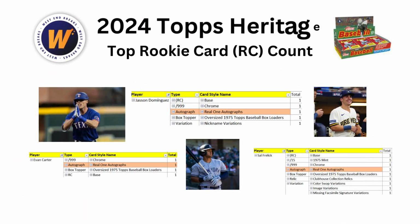He was the breakout star in the 2023 MLB postseason for the World Series champion Texas Rangers. Evan Carter makes his way to the rookie list for 2024 Topps products. He's got his autograph there, the real one autograph. We want to see you pull that, as well as a nice box loader and the chrome parallels from 999 all the way down to the superfractor, 1 of 1.